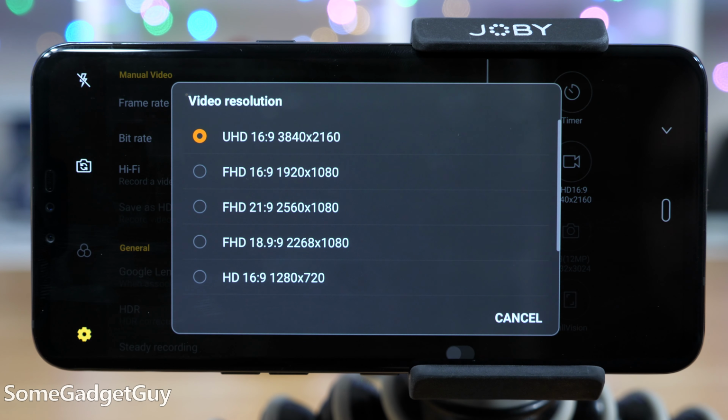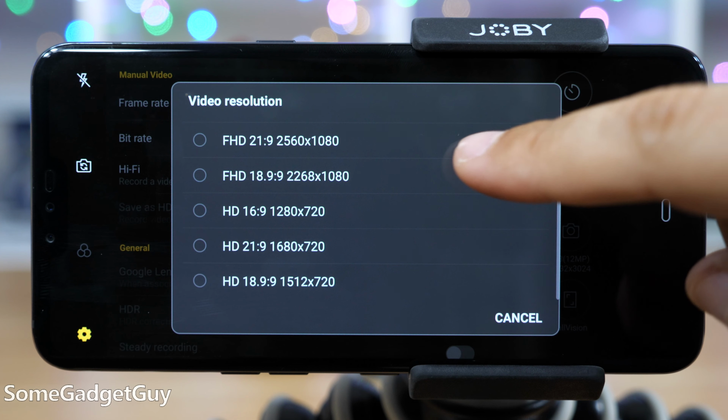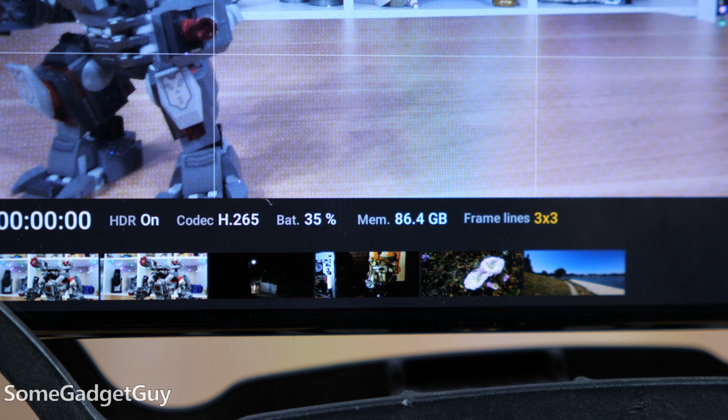LG also takes an edge again for flexibility. You get more options for frame rate and resolution on the V50. 60 frames per second 4K, 240 frames per second 1080p, 24 frames per second in 1080p wide cinema? Sure, all of that. Go nuts. Sony's cinema focus only allows for a wide UHD resolution in 24 or 30 frame per second flavors. And to compensate for the light acquisition on a smaller sensor, there only seems to be an option to shoot in a flavor of HDR.